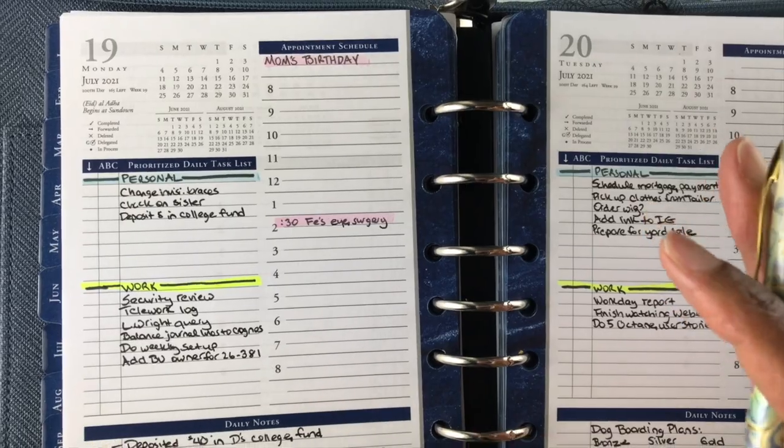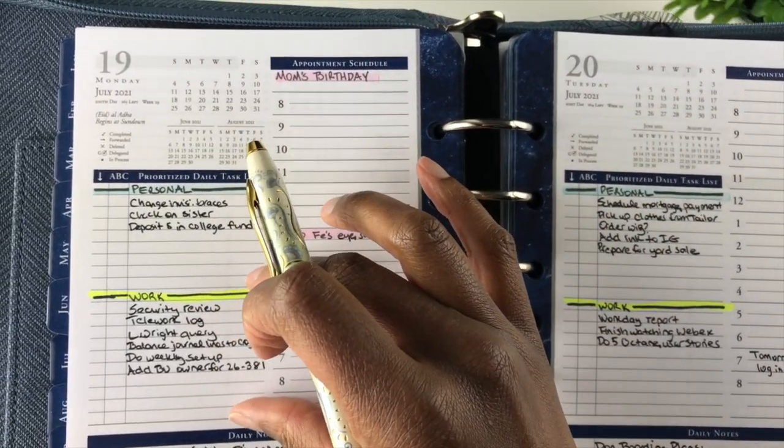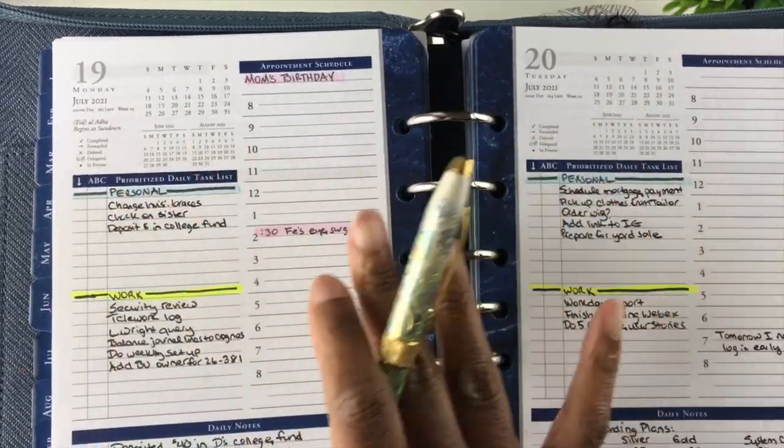That way, while I am working, my eyes can go to this section and I know that these are the items that I need to do for work. I haven't prioritized them yet or checked anything off because I was just setting this up.